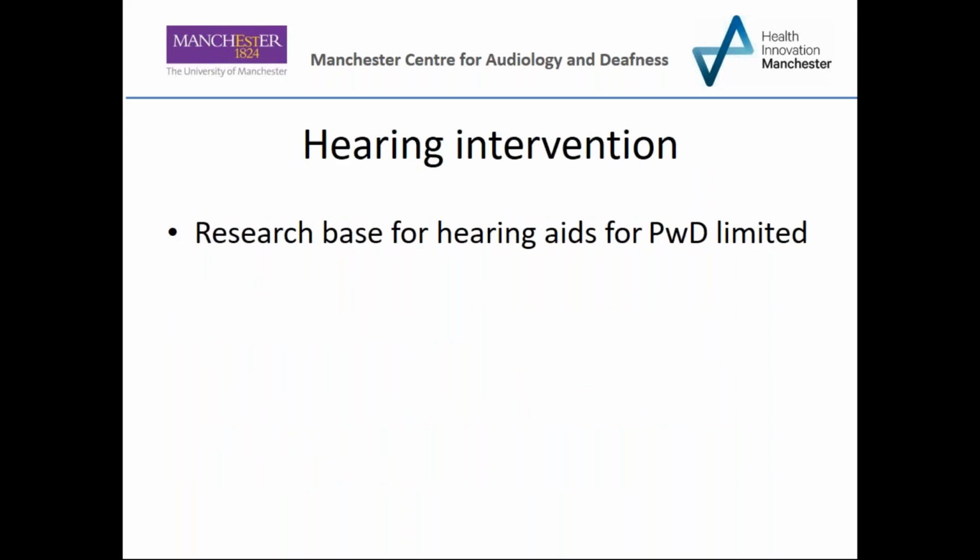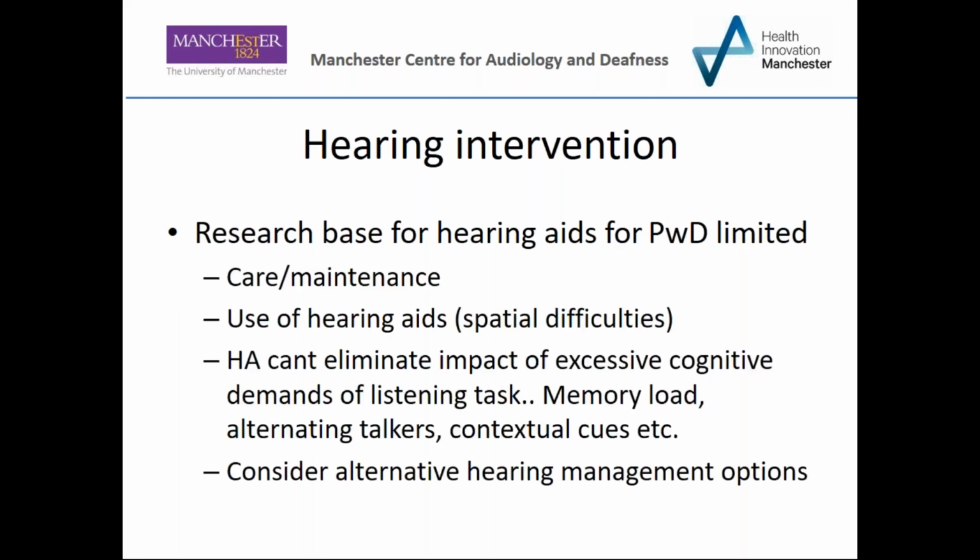Very quickly then, looking at hearing intervention. Unfortunately, as we've said, the research base for hearing aids and hearing intervention for people with dementia is quite limited. We know from various qualitative studies that people with dementia might struggle to maintain or look after hearing aids on their own. So we might need to help engage carers and family members to do this. They might not be able to actually physically use the hearing aids themselves if they have spatial difficulties, actually being able to pick up the hearing aid and put it in the ear themselves, that might be difficult.